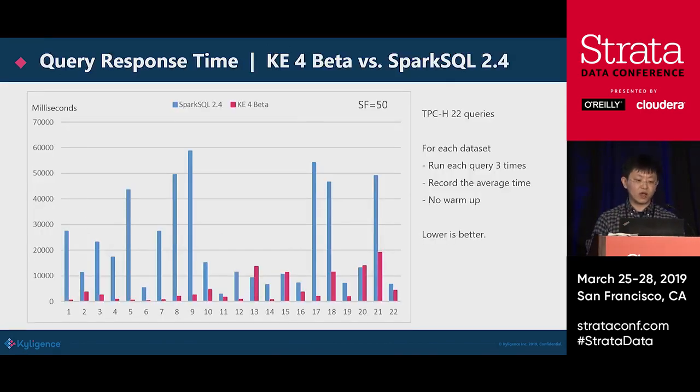Now we can see the query response time of each query. For each data set, we run each query three times and record the average here. So what you are seeing is the average of three runs. There's no warm-up, because if you know the benchmarks, a data system usually needs a warm-up to reach stable performance. But here we just count that in, so there's no warm-up.